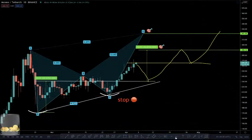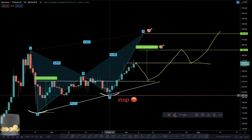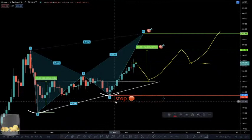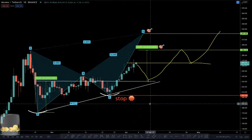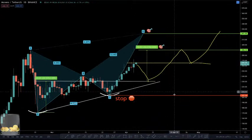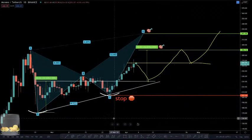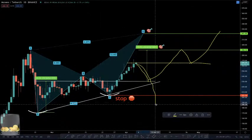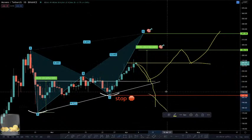And if you guys need to see where that is, we don't want to lose 203, basically 200. If we lose 200 on Monero, it would be all bad, especially considering we're up here at 266. If we lose 200, that just means that everything failed. That would be just catastrophic failure, right?